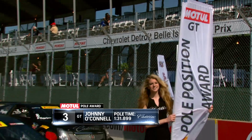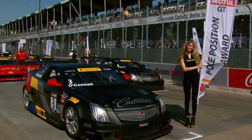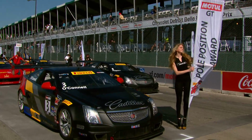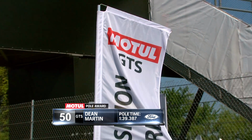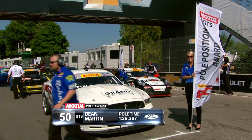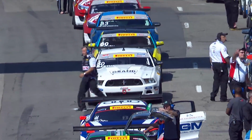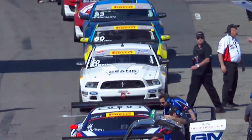Well, our Moat Tool Pole Award winners, as we mentioned, Johnny O'Connell in that number 3 Cadillac, an amazing lap in qualifying, setting a new track record here. And in GTS, a huge story, Dean Martin, after the big wreck at Barber, coming back, putting a built-up show car on pole and also setting a new track record. But that was qualifying. Now it's time to go racing.